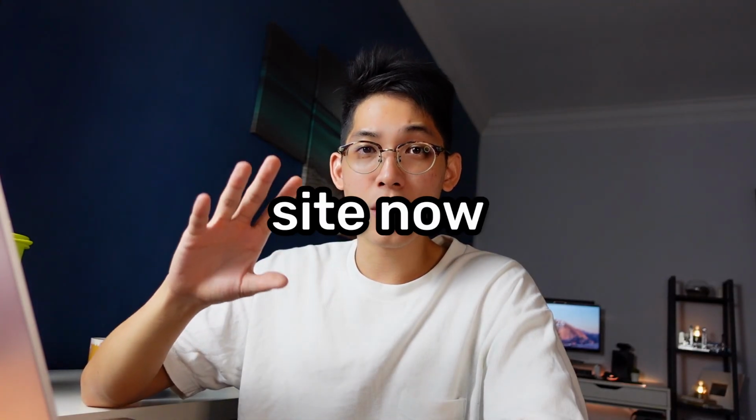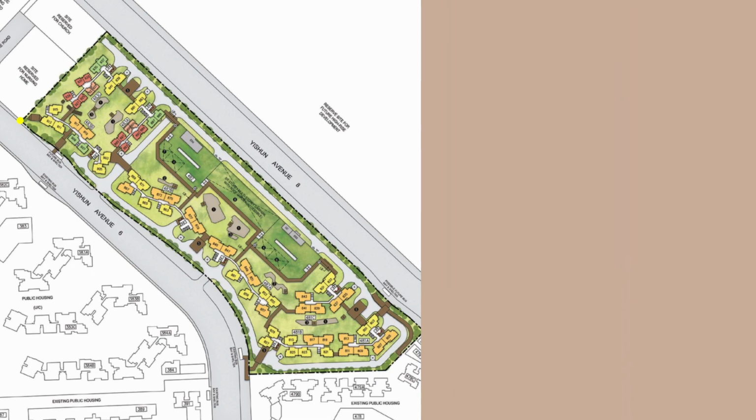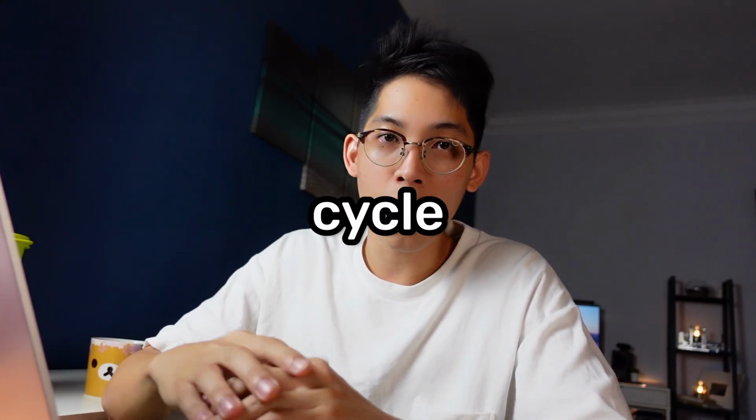We're at the last site now, and it's just across the boardwalk at Grovespring. Let's say the previous site had a much cooler name. Really thin and big piece of land. We've got some forest slash nature reserve if you're an optimist up here, surrounded by HDB blocks, and some social amenity right down here. Forgot to mention these sites here are pretty far from the MRT, so if you actually got a site here, just make sure you like to cycle or you drive.